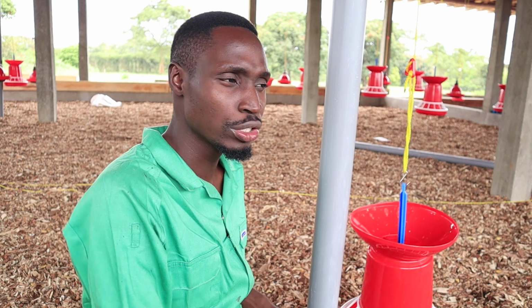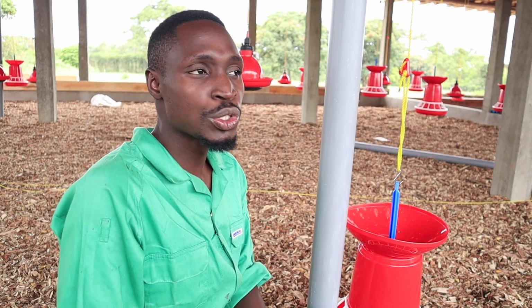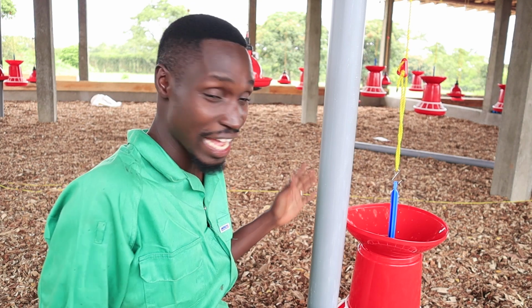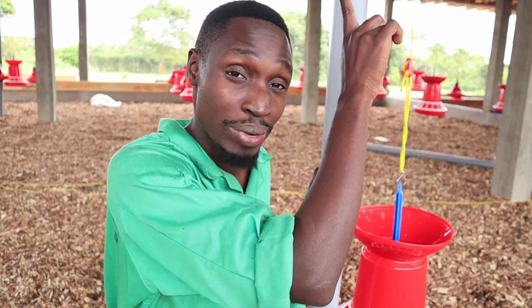It's not a lot of food. Probably it's around 3.2 kilograms to be put in each of these feeders every day. So it's not a lot of work, not too much feed being poured in here, but this is the system that we're actually trying to use. So I'll go up and show you guys exactly how it's going to be done at the top.